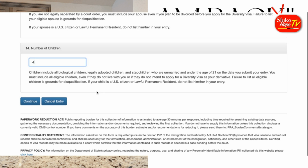I'm told if your child is a US citizen or lawful permanent resident, do not list them in your entry. If you have 4 kids, maybe you had 3 kids and then you came to the US to visit and gave birth in the US, that child is a US citizen. So you are not supposed to list that child in your entry. You remove the US citizen child and you are left with the rest. Then you continue.